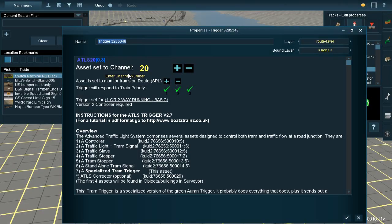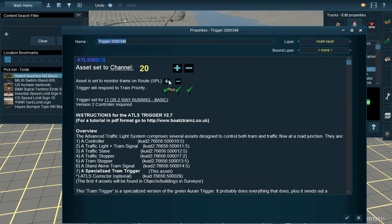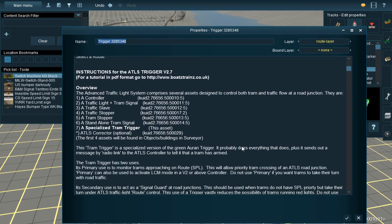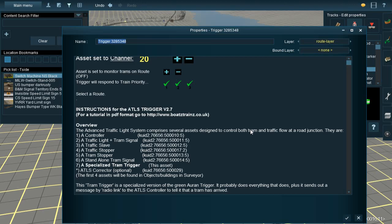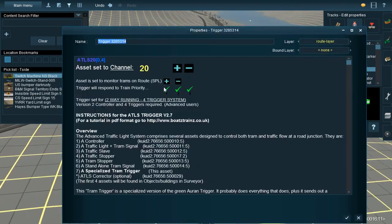Assign to channel 20. Asset to monitor trams en route. SPL. What is that? Does allow priority tram crossing ATLS for road junction. Use primary signal guard at road junctions. This is just a regular ATLS trigger, though. I don't think I need it to monitor trams en route.